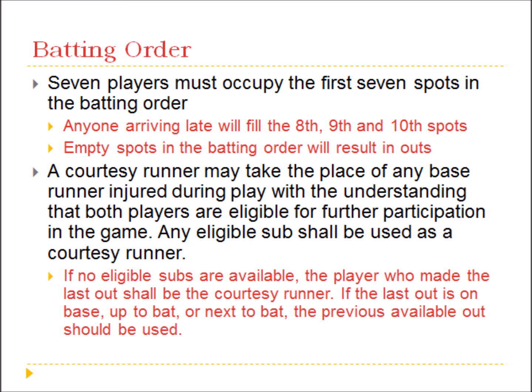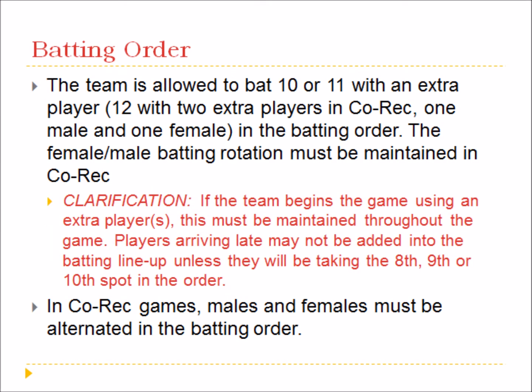A courtesy runner may take the place of any base runner injured during play with the understanding that both players are eligible for further participation in the game. Any eligible sub shall be used as a courtesy runner. If no eligible subs are available, the player who made the last out shall be the courtesy runner. If the last out is on base, up to bat, or next to bat, the previous available out should be used.